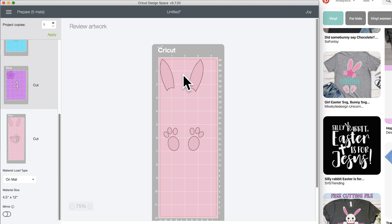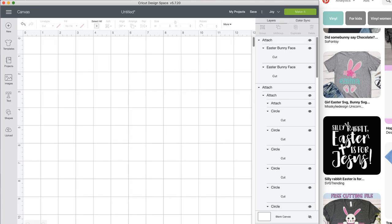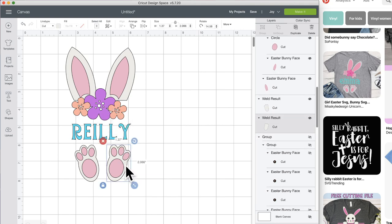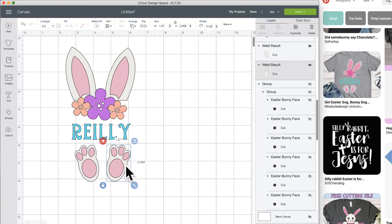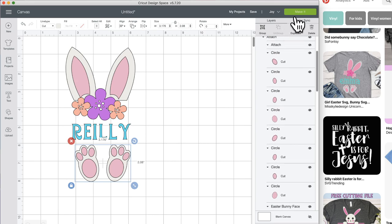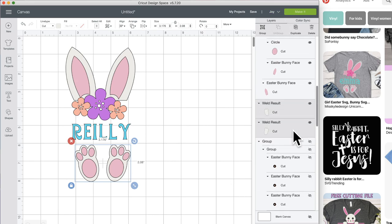So now it'll do that. Now, if you do not want this big space here, you can detach those. That's why I did these separate. I could do the same thing with the feet and the ears. And you can totally detach them.